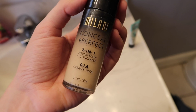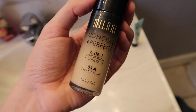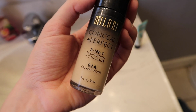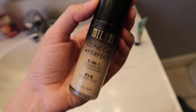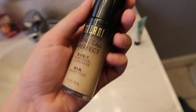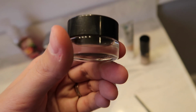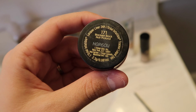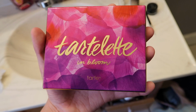The other one that I'm considering bringing is this Milani Conceal and Perfect Foundation Concealer. I really like this one a lot, so this will probably be the one that I bring, but I might bring the other one. I'm not sure. I'll let you know in future videos which one I brought. So next for eyes, I'm just going to bring my black gel eyeliner and the brush that it came with. When I actually do my eyeliner, I absolutely love how this works, and it comes off fairly easily as well.